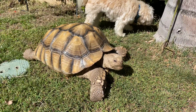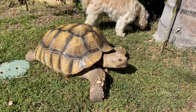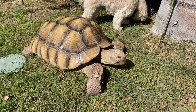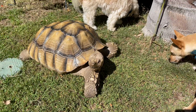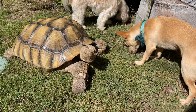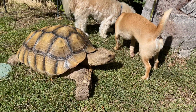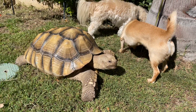He was very little then, about a pound or so, and underweight at the time. The vet saved his life, and I was able to adopt him. Now he's living, thriving, healthy and happy. He's gaining a ton of weight. When I adopted him, he was about a pound or so, and that was just a few years ago. He's gaining about 10 pounds a year.